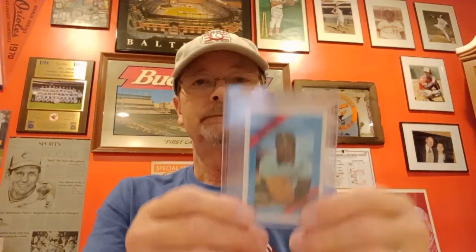Juan Marichal. Here's another great pitcher who never won a Cy Young Award, which is amazing when you think about it. If you look at his stats on the back of his card, he had a bunch of 20-game win seasons for the Giants. But back in those days, Koufax was winning them. Bob Gibson won in 68. For a while there, they were only doing one in each league, and that kind of hurt his chances. But there's the great Juan Marichal, Hall of Famer.